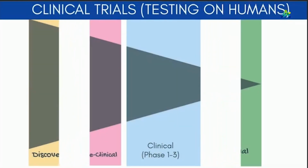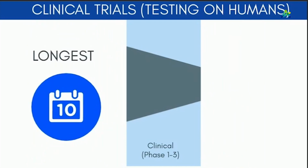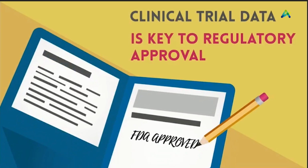Testing a new drug on humans, or clinical trials, is the longest and most expensive part of the drug development process. Clinical trials usually occur in three separate phases, phase 1 through 3. Proving a drug's safety and efficacy in clinical trials is a requirement for getting regulatory approval to manufacture and market the drug to the general public.